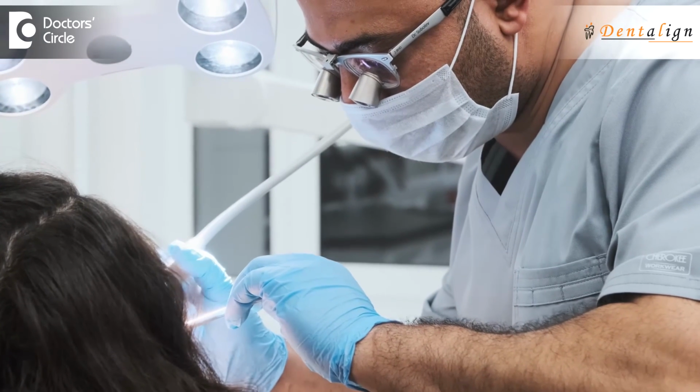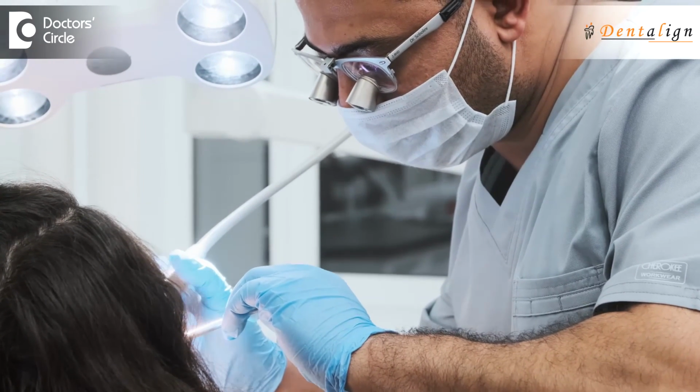Now, root canal treatment typically has about a 95% success rate. A lot of it depends on the degree of damage that you have experienced, the kind of tooth anatomy that you have, and in general your hygiene and your immunity. It's very important once you've had a root canal done to follow it up every 6 months so that any signs of reinfection can be checked and detected at an early stage.